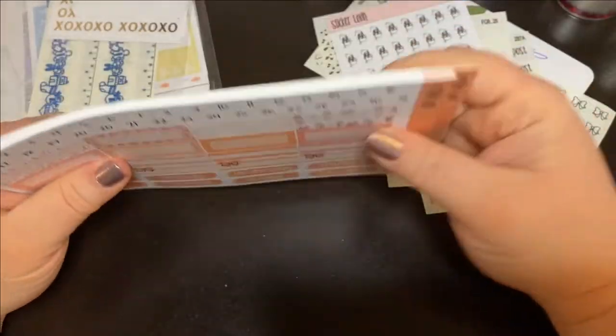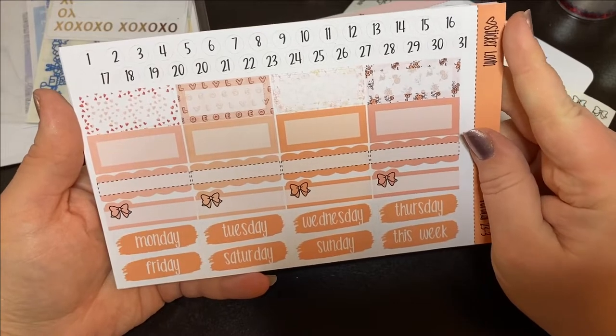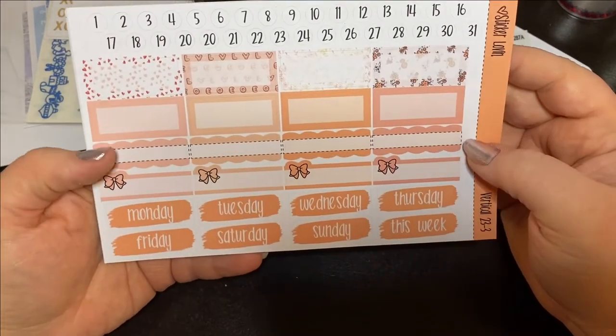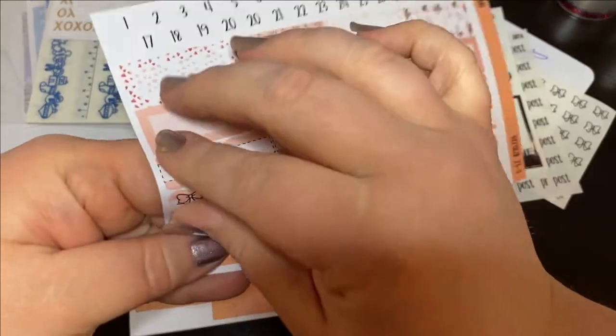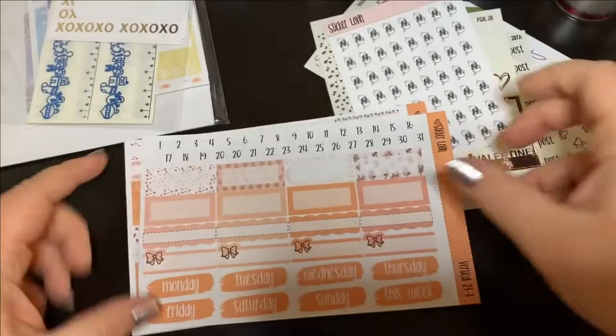And then you have all the girls or people with long hair, whatever. We have the numbers. You have third boxes, these bubble boxes. Oh my God, look at these labels with the bow. That's a cutout, you guys. Look how stinking cute that is. I can't even, I love it.